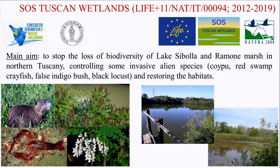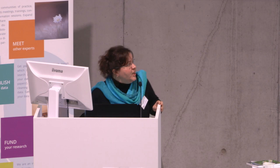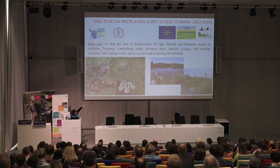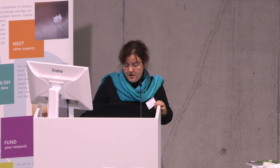And the main aim was to stop the loss of biodiversity of two wetland areas in Tuscany, so north central Italy, controlling some invasive alien species, meaning the coypu, the red swamp crayfish, false indigo bush, and the black locust, and restoring the habitats. I will show briefly the main results of this project.